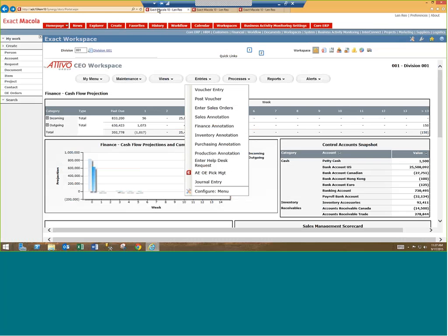So the workspace transition makes for a significant improvement in that user experience, basically because they don't have to go jumping in and out of a bunch of modules or try to make their own favorites.